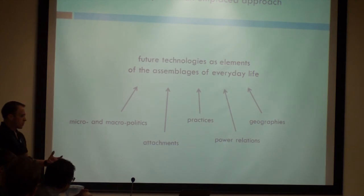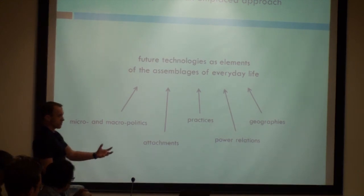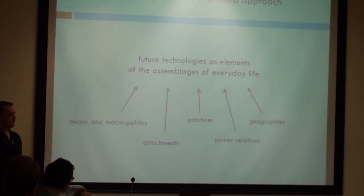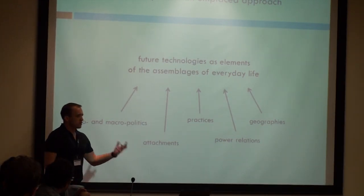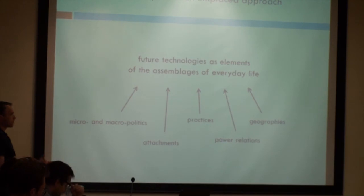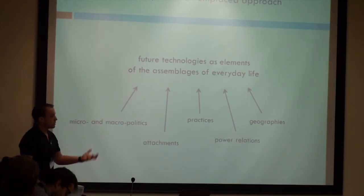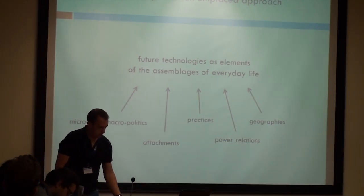But through this quite open process and stepping back, often having difficulty keeping photovoltaics even as part of the conversation, we recognize how these technologies have to be integrated into the assemblages of everyday life in the place, the politics of the place, people's attachments to landscape and to the history of the place, into the practices of everyday life, into the power relations, and how laden these kinds of discussions are. And into the geography of the place. There have been a lot of mentions of geography today.